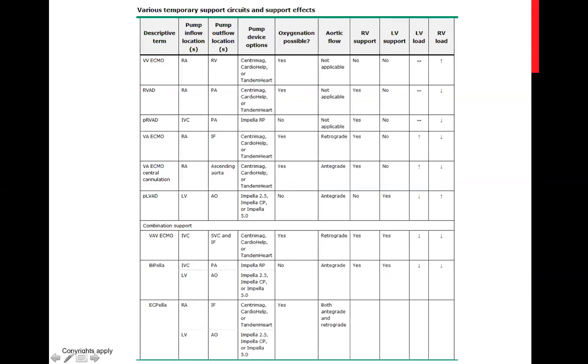This is a good summary of the short-term support from UpToDate. So we have the VV ECMO, the RVAD, and you can see here that to decrease the LVAD support, VV will actually increase the RV load, but no increase in the LV load. VA ECMO, of course, depends on central or peripheral cannulation, but usually the same. And with VAV, we already mentioned it.